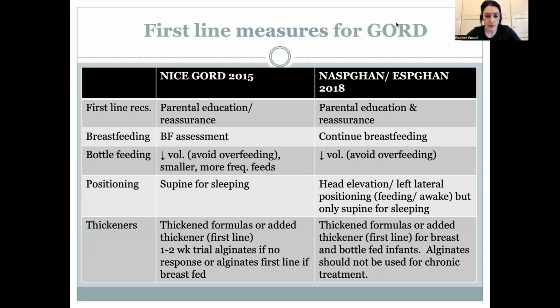If the infant is bottle fed, reduce the volume and avoid overfeeding. So between 0 to 6 months, I guess we estimate about 150 ml per kilo. It's not always as measured out in the community, but you might find that those suffering with gastroesophageal reflux might be on 200 ml per kilo, and that there will be a reason why they're vomiting, because they're having large volumes of fluid into their tummy that is very small.